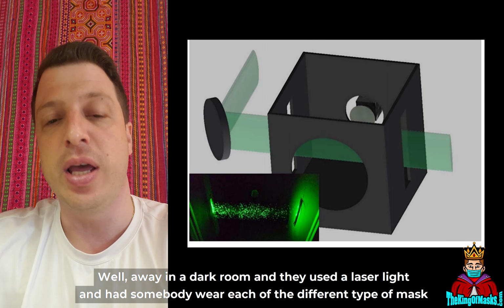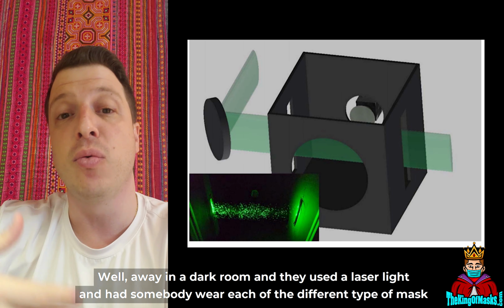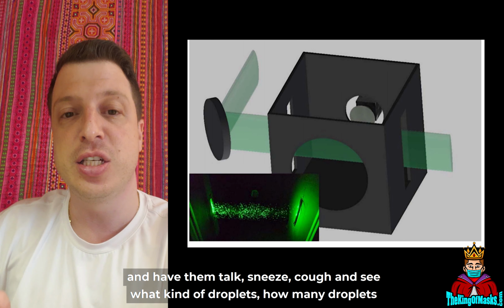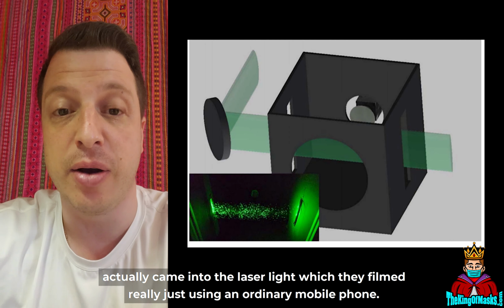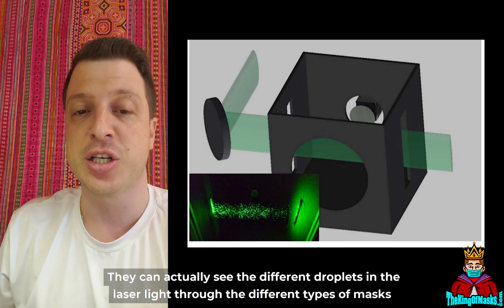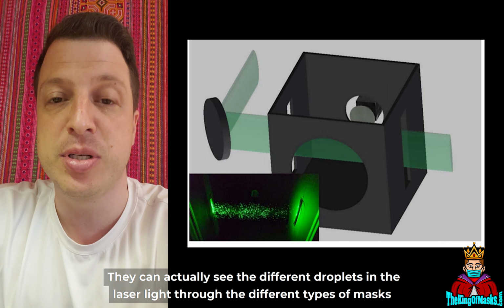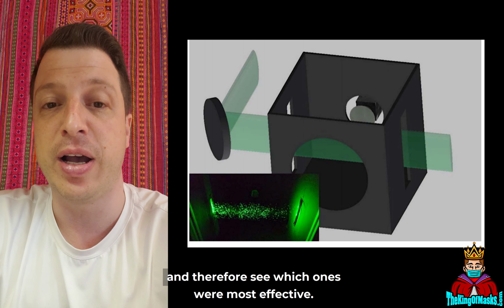So what exactly did they test? Well, they went in a dark room and used a laser light and had somebody wear each of the different types of masks and talk, sneeze, and cough, to see how many droplets actually came into the laser light, which they filmed using just an ordinary mobile phone. They could actually see the droplets in the laser light through the different types of masks and therefore see which ones were most effective.